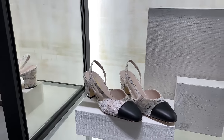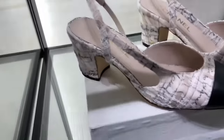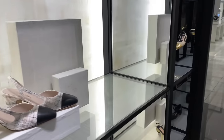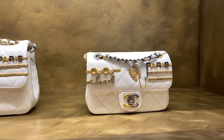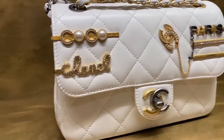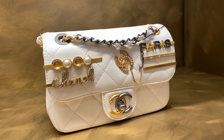Just stepped in. I'm going to not talk too much, but let's see how much footage I can get. Wow, these are stunning. Wow, these are so stunning. I really love these with the Chanel on them. Look at these, the mini flaps. These are stunning. I know these come in black too, but I really like it in the white. And the little pearl details. I just really, really like it in the white. Yeah, this is such a gorgeous piece.